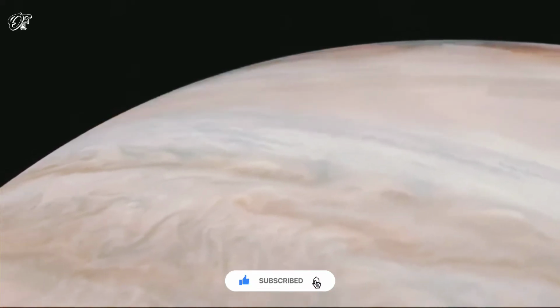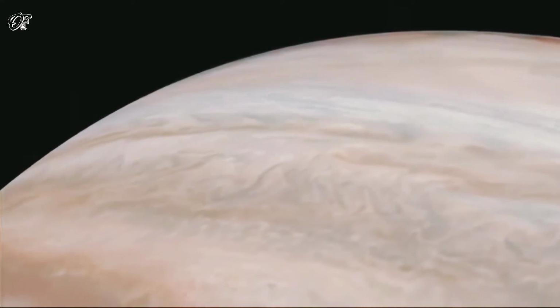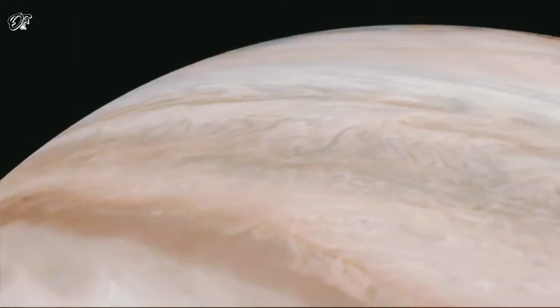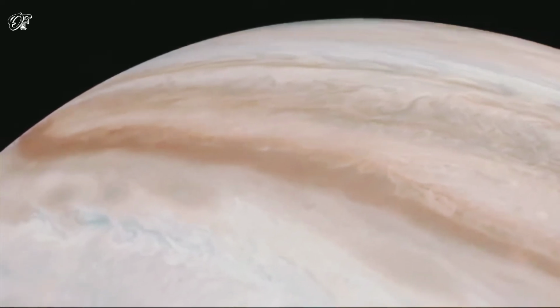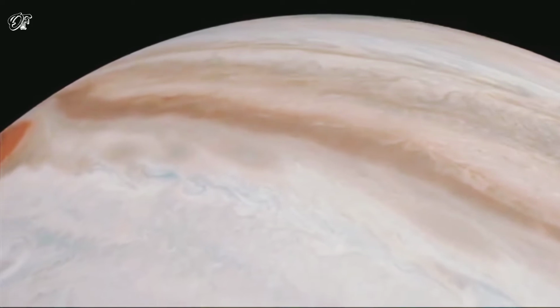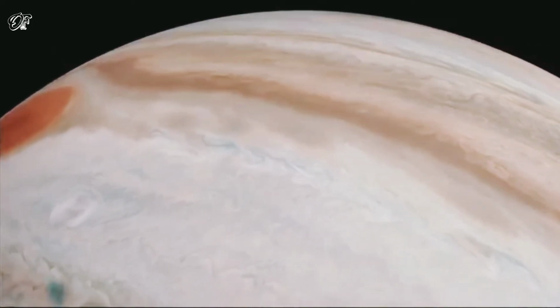Juno orbits Jupiter on a highly elliptical path every 53 Earth days, gathering most of its data when it comes closest to the giant planet. And those encounters are quite close indeed. During the November 3 pass, the 22nd science flyby of Juno's $1.1 billion mission, the probe skimmed a mere 2,175 miles (3,500 kilometers) above Jupiter's cloud tops, NASA officials said.